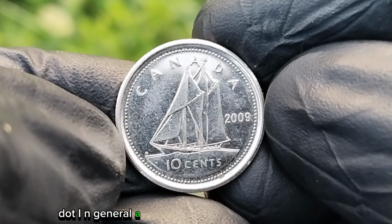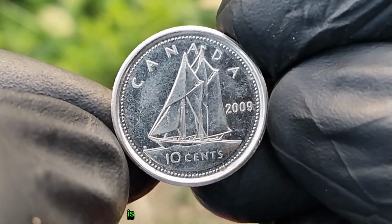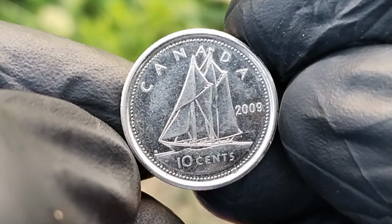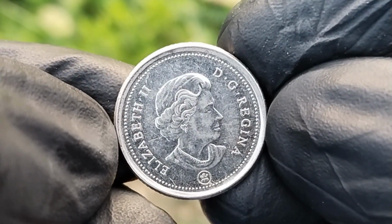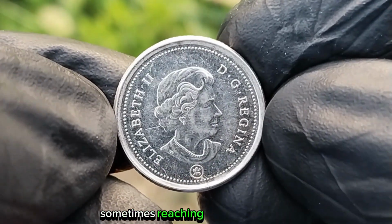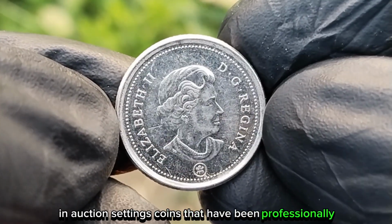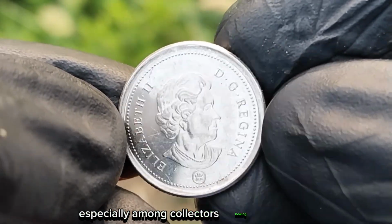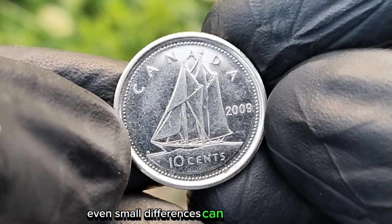In general, a standard 2009 Canadian 10-cent coin without a mint mark in good condition is valued modestly, typically ranging from a few cents to a couple of dollars. However, coins that exhibit verified errors, unusual die varieties, or particularly attractive surfaces can command higher prices in auction settings. Coins that have been professionally graded and authenticated often achieve premium prices, especially among collectors looking for quality examples or rare characteristics. Even small differences can significantly affect value.